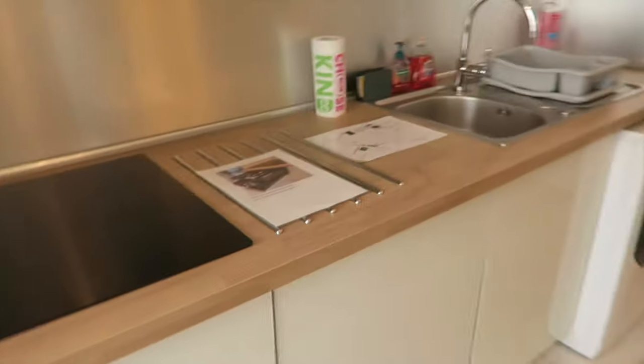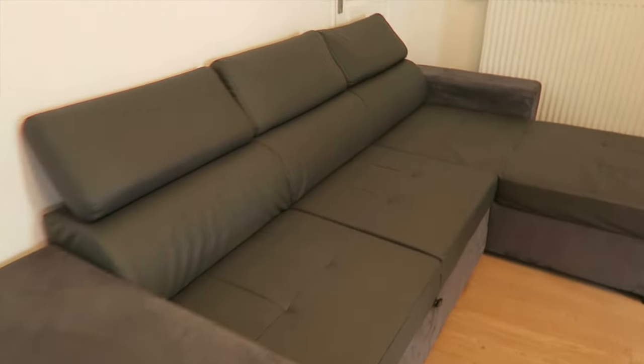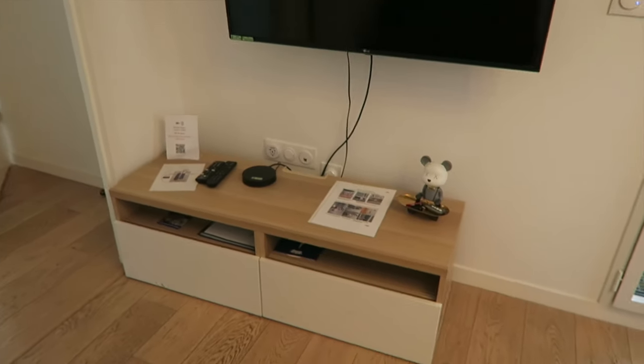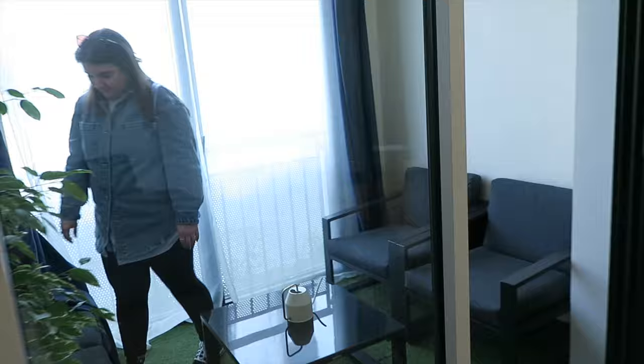Got a nice big oven to use because we're going to be cooking lots. Not. We've got a nice dining table as well. Sofa. How is the sofa? Oh, that's not bad, you know. And then this way we have our... Oh, look how cute this is! I love this little guy. Got a little TV. I'd say little. It's quite large. This is very cute, Char.